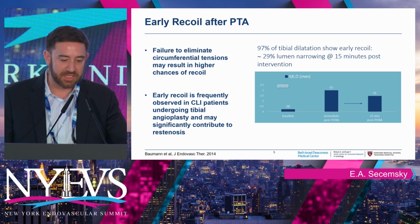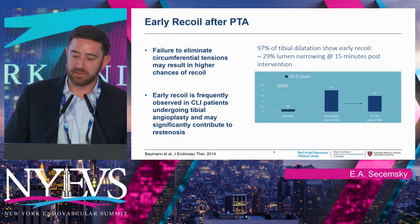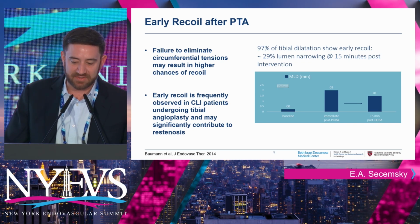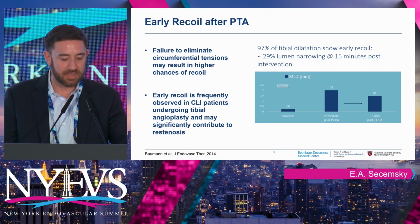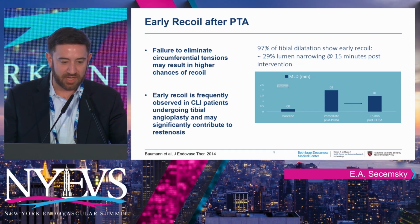And failure to eliminate those tensions of recoil really results in early changes to the vessel that are not apparent with initial angioplasty. We've learned a lot about the early recoil patterns that can occur if you take the patients and do another angiogram 5, 10, 15 minutes after your initial PTA. So again, sizing and addressing this is important. We have more devices coming in the market that will be accounting for this. But again, you have to recognize this failure mechanism.